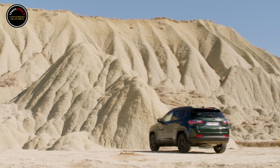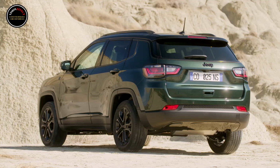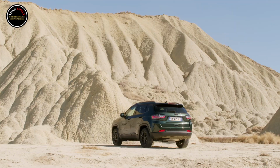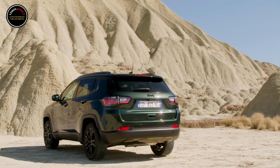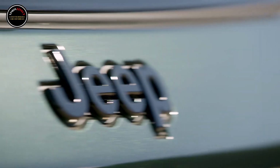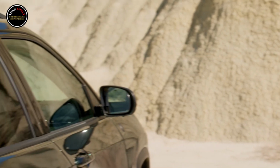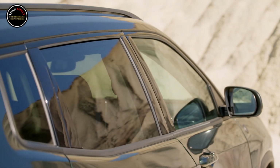Both models in this special edition are equipped exclusively with hybrid powertrains, with no conventional engines available. By offering only hybrid 48V and 4xe variants, the North Star series embraces the latest in hybrid technology. This shift underscores the Jeep brand's dedication to advancing sustainable and eco-friendly solutions. The absence of traditional engine options not only reflects a commitment to reducing environmental impact, but also emphasizes the brand's innovative approach to automotive design.